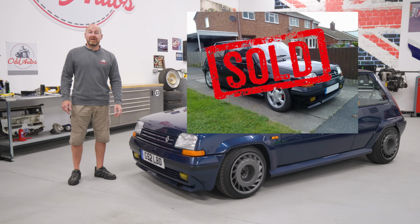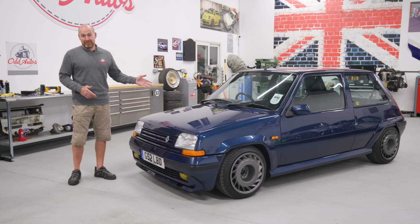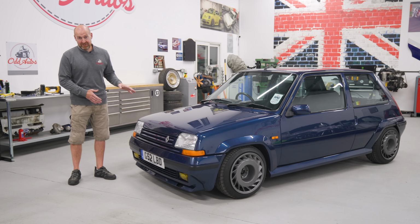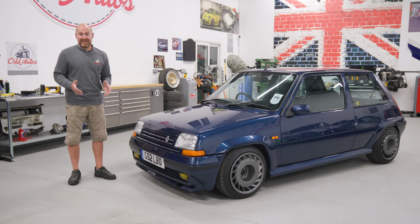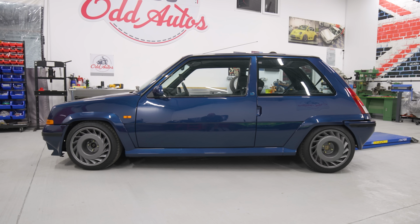I sold it for £1,600. Now a standard 5 Turbo, you just can't buy for under 10 grand. A Raider edition, which is what this is, over £20,000. It's mental, but when's the last time you've seen one on the road?